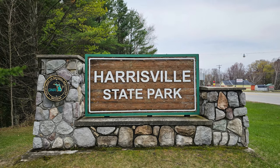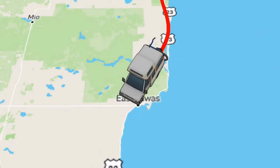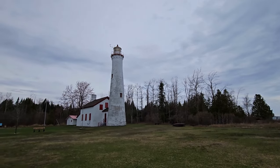So whether you're camping near Harrisville State Park or taking a road trip along Michigan's Lake Huron shoreline, be sure to add Sturgeon Point Lighthouse to your Michigan bucket list.